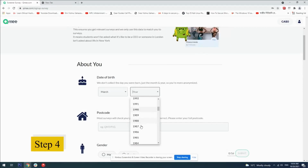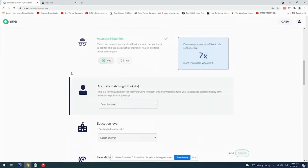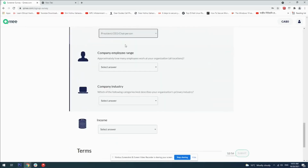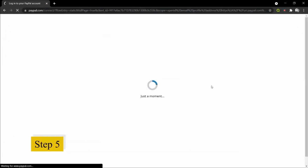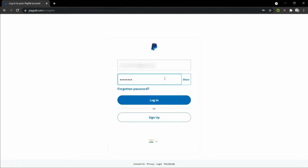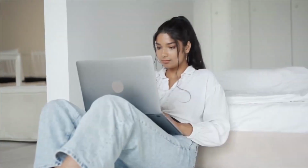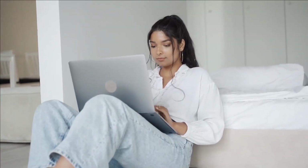Step 4. You'll then be given a quick tour of Qmee before being asked to submit some simple profile information, so that Qmee may start sending you surveys. Finally, you'll be prompted to connect your PayPal account. Go to the Qmee login page and enter your email and password to access your Qmee account. If you're serious about making money using Qmee, consider the following suggestions.